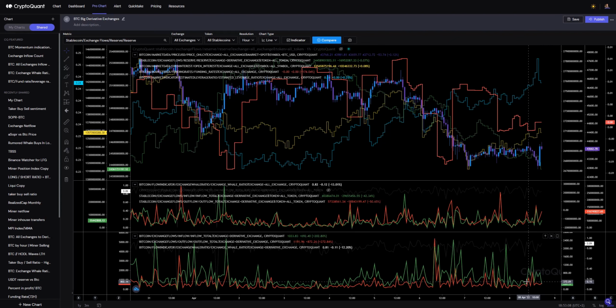And let us take a look here. We had 670 bitcoins outflow, 270 bitcoins inflow. Oh, my computer's stalling right now. No. 800 bitcoins inflow, 500 bitcoins outflow.